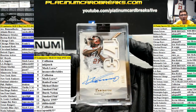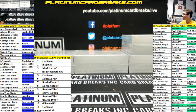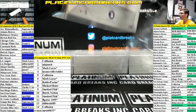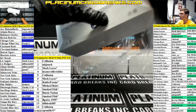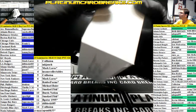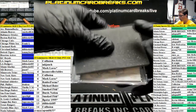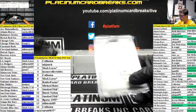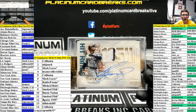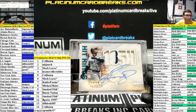14 of 15, Vladimir Guerrero of the Angels, team spot, Mark L. Nice, buddy. All right, guys. Origins is going back in. Nine of 15, Ken Griffey Jr. Bam.